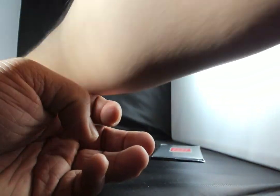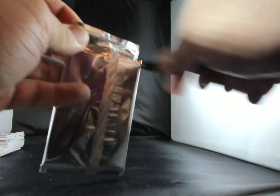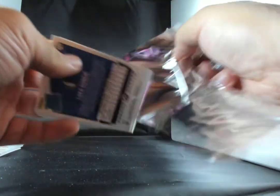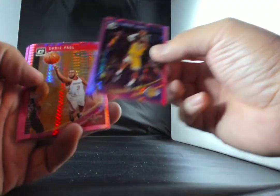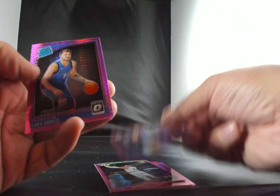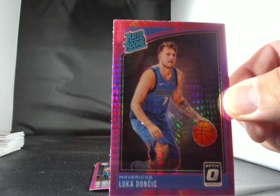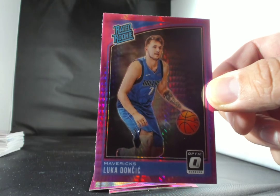All right. What's the next pack? Uh-oh. Bring this guy to front. We got LeBron James, Chris Paul, Jayson Tatum, Andrew Wiggins. There's the homie. Luca, you are the shining star of both boxes.